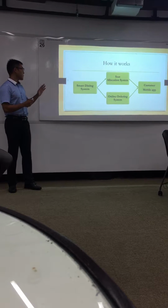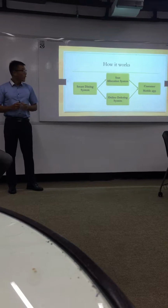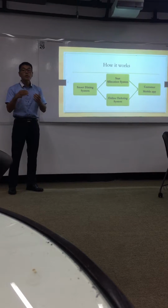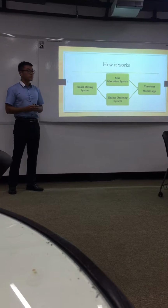This smart dining system is comprised of two separate systems. The first one is the seat allocation system, and the second one is the online ordering system. These two systems work together to communicate with the customers by the use of a mobile app. So let's go into the details of these two systems.